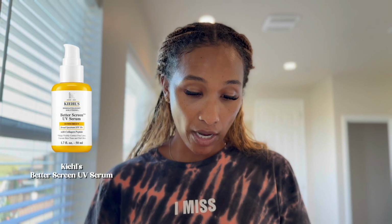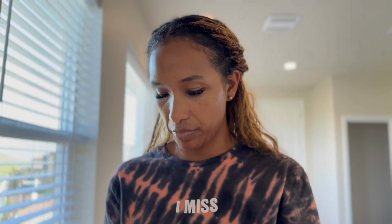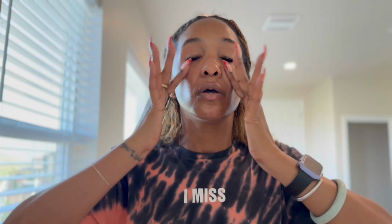So lastly, our last step is the Kiehl's Better Screen UV Serum. Whole hand is just blocking it, I'm sorry, okay? And again, I think one pump is good. I don't think we need 2 pumps today. And I hope y'all are wearing sunscreen every day. We're not spring chickens anymore. We know better, we do better. We are not in our 20s anymore, Toto. This is not Kansas anymore. You need to wear sunscreen every day.